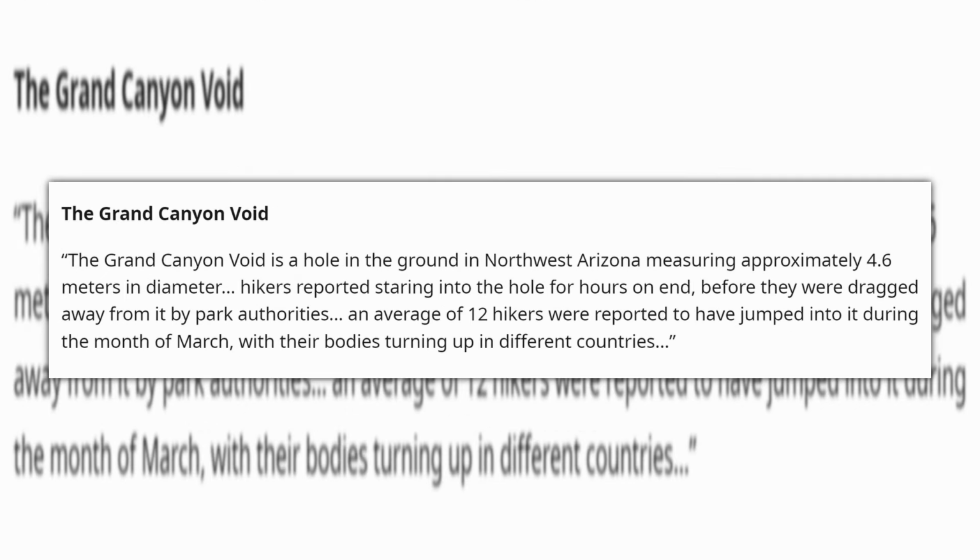The Grand Canyon Void. The Grand Canyon Void is a hole in the ground in northwest Arizona, measuring approximately 4.6 meters in diameter. Hikers reported staring into the hole for hours on end before they were dragged away from it by park authorities.